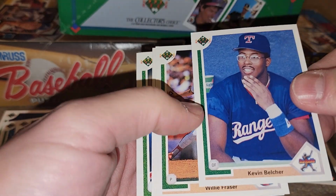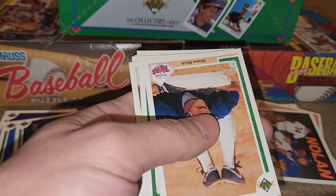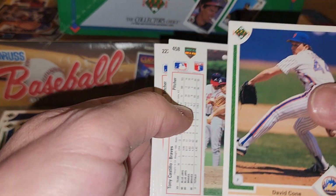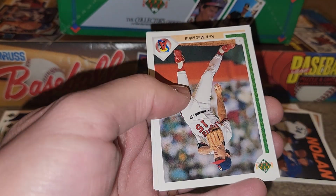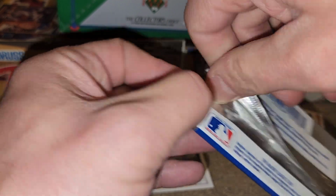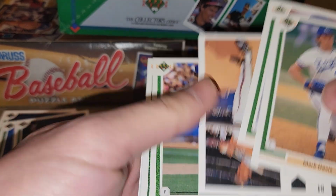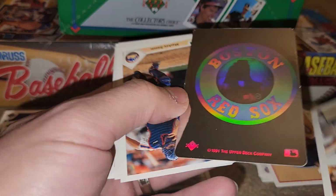Nolan Ryan, Belcher, Frazier, Lynn, Clary, Red Sox, Mack, Barrett, Cone. Cone was a good pitcher, didn't make the Hall, but has a perfect game to his name. Alan Mills, Tony Castillo, Kirk McCaskill, Mo Martinez, Mike Walker, Davis, Liriano, Merced, Gott, Carman, Petralli, Red Sox.